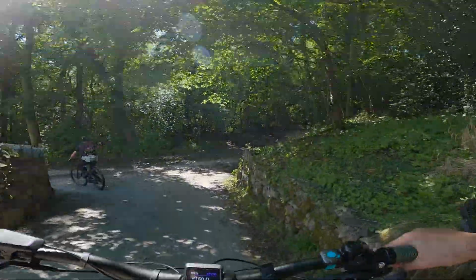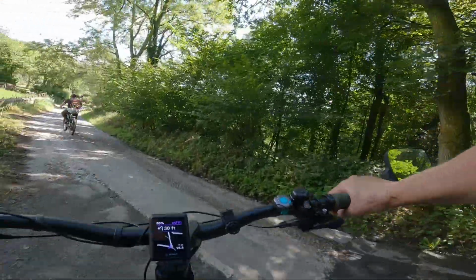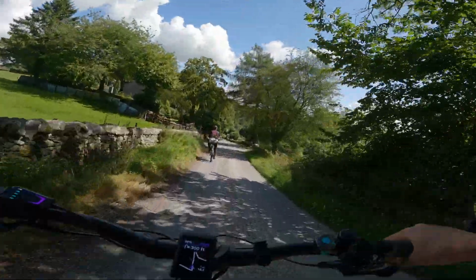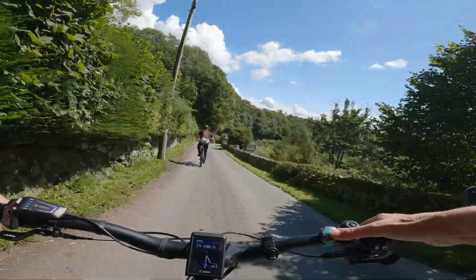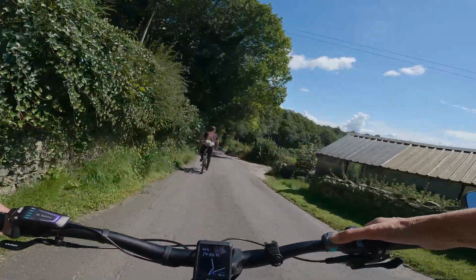Down to the bottom and we turn left. And at this point we've come 4.8 miles. Now we're just going to go down this little road, this minor road, a short distance, and we're going to take a right-hand turn just here.